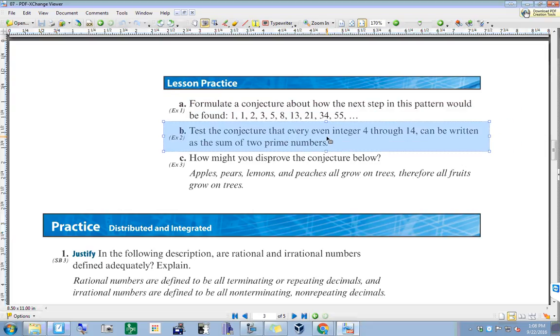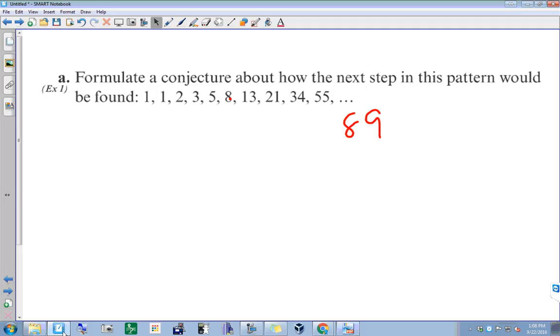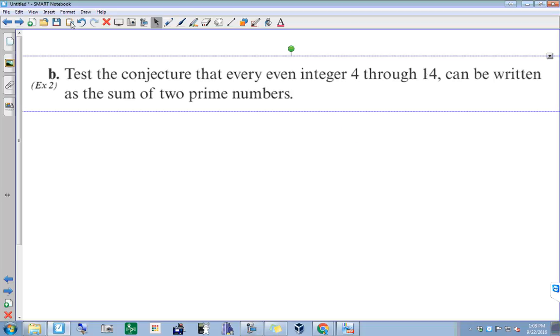So, do we have a rule now for working with this? 89 plus 55, because I know what the next number is, I can figure out what the next number of the sequence is. Okay? So I'm going to give you about a minute and a half, and I want you to think about this one. Write it out, work it out, see what you can come up with.